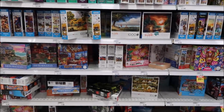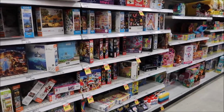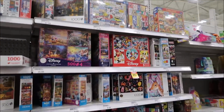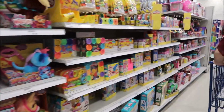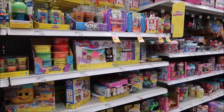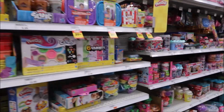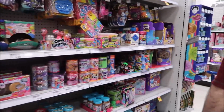And then lots of puzzles. And of course the puzzles are a little bit messy, but I expect the kids department to be messy. It's over in the grocery department where I expect it to be neat and orderly. And that's the thing. In this Meijer, the grocery side is very neat and orderly. And then this is a really cool area.